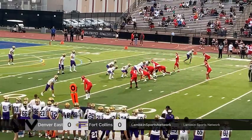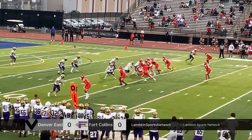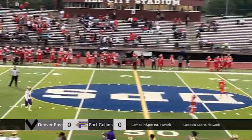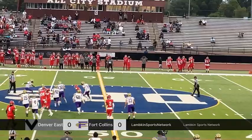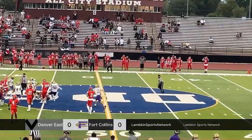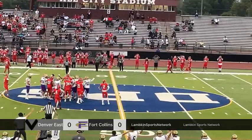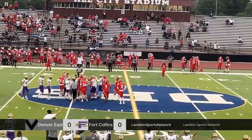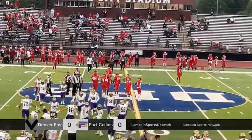Lopez back to punt for the Lambkins. Snap is good. Lines it up. Not a great punt, but let's see if he can get a bounce. It's going to be picked up. Let's see what happens. Denver East player rushed in there, tried to grab the ball, and Lambkins are saying it's theirs. And it is! Lambkins get the turnover.